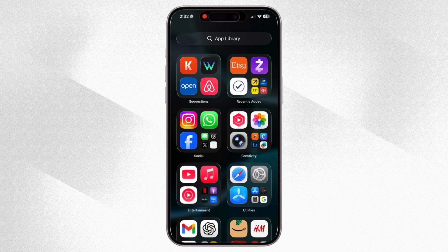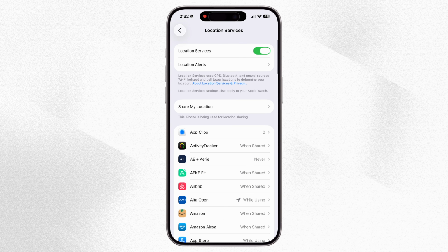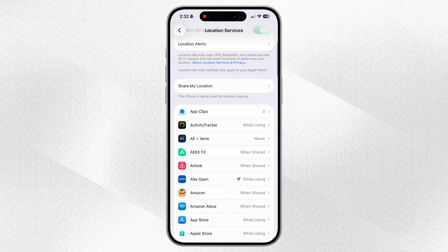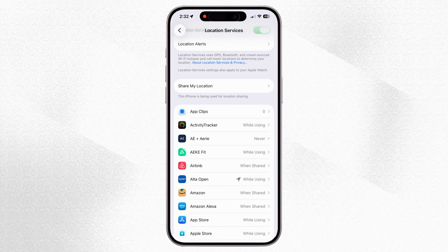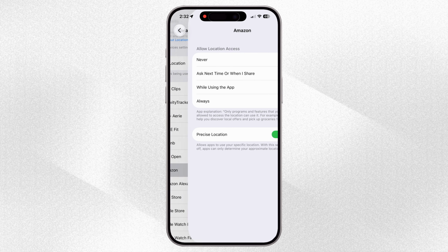Location access is one of the biggest hidden drains on both battery and privacy. Go to Settings, then Privacy and Security, and open location services. For most apps, change location access to while using the app instead of always. You should also turn off precise location for apps that don't actually need to know your exact position, like shopping or food apps. They'll still work perfectly fine with approximate location.